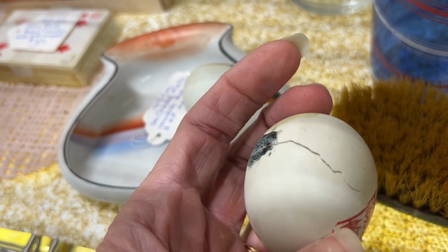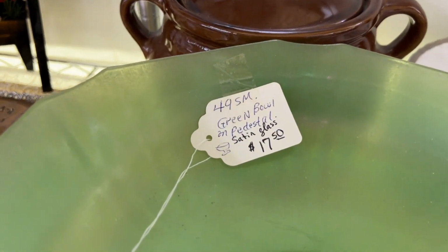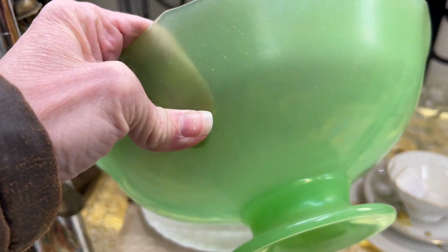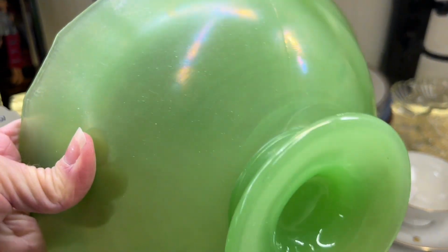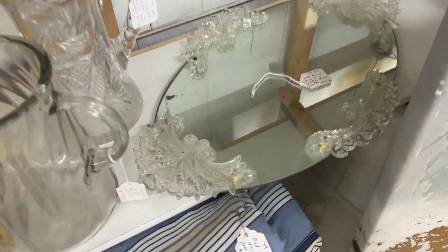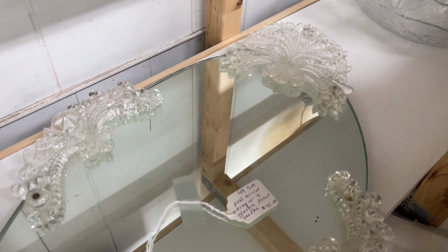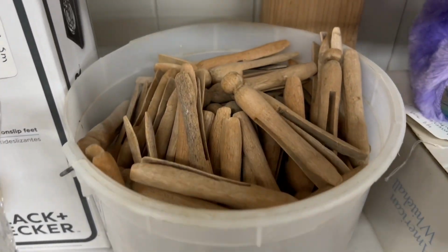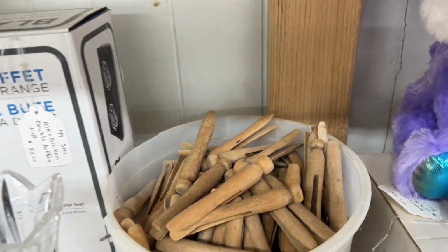The eggs really caught my eye because they were hand painted and hand blown. And the sandwich glass green piece here, this compote, I think, is very pretty. You can see kind of a rainbow shimmer effect when I hold it to the light. And we know it's not jadeite, but it's still a really pretty green. This vanity mirror has some really cool plastic embellishment or details on it. And then you can't go wrong with clothespins. Here's a whole pile for not very much, and they're the nice old style.